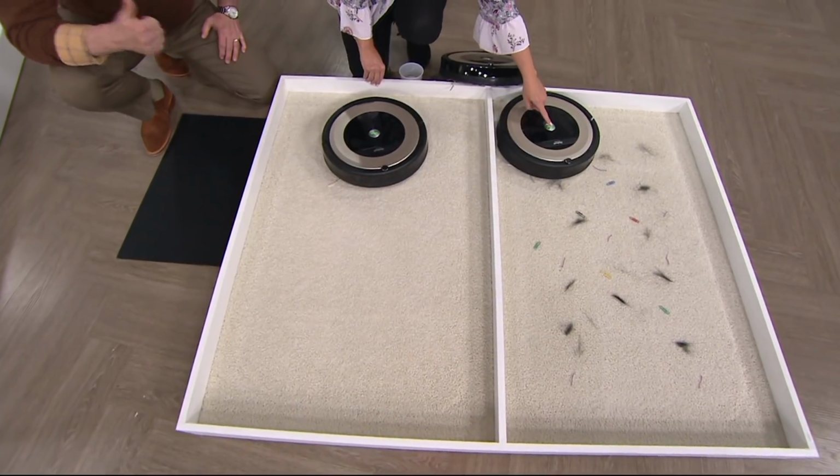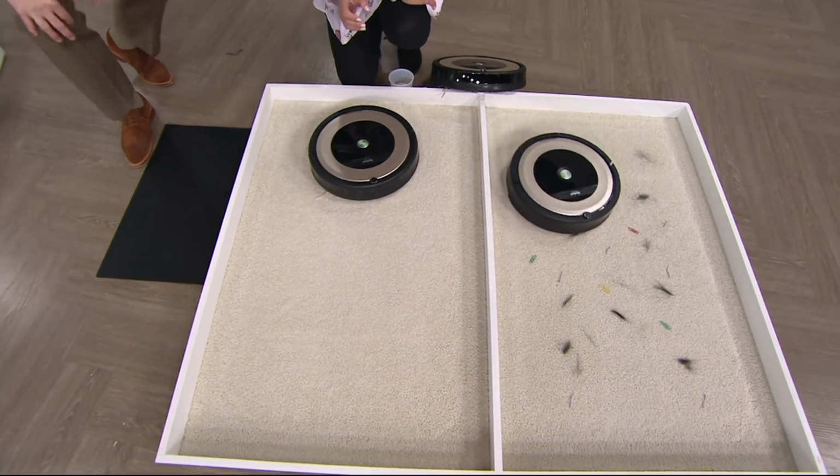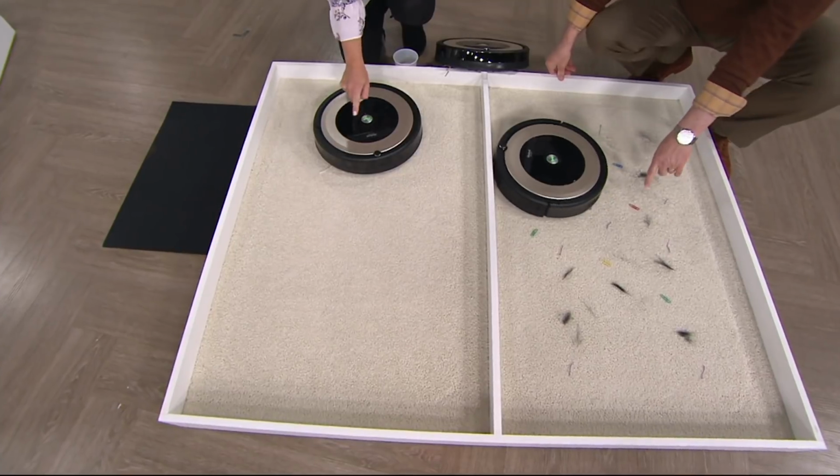Now, I'm going to start this one on its way by pushing the clean button. Right. You can also use the app if you wish, where you can push clean, and then in a moment I'll also show you how to use your assistant if you happen to have one of those.